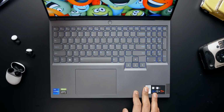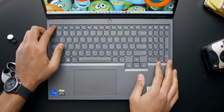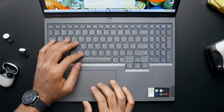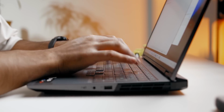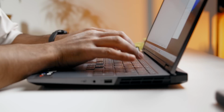The interior space remains unchanged except for the color of the keycaps. So instead of getting a black on gray set, you now get a uniform gray color theme that brings in more consistency with the overall design of the 5i Pro. As for the keys, they are still one of the best switches that you can find on a gaming laptop. The TrueStrike system brings in a good amount of travel distance and feedback. There is less key wobble, so seriously, you can't go wrong with this setup.